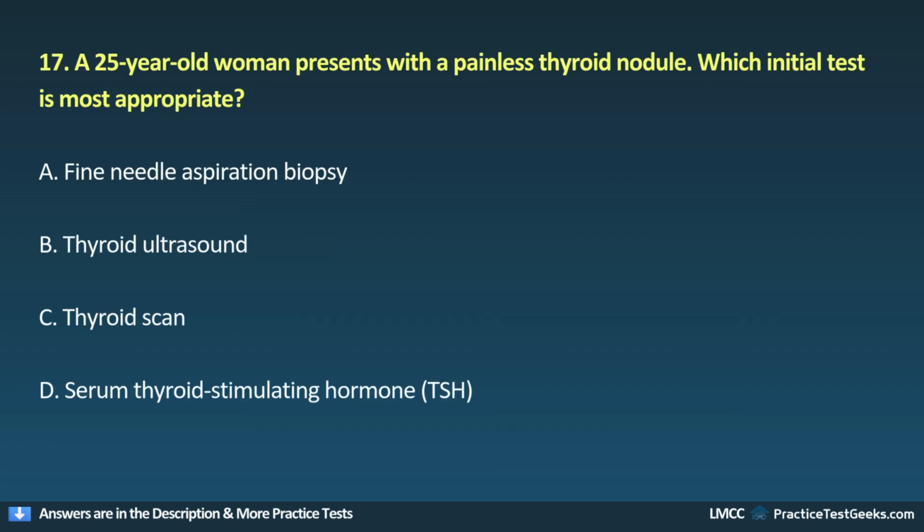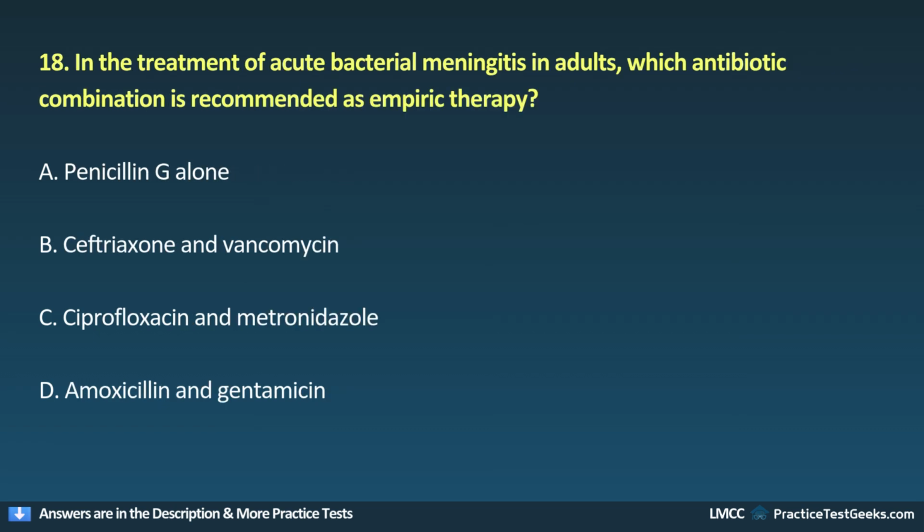17. A 25-year-old woman presents with a painless thyroid nodule. Which initial test is most appropriate? A. Fine needle aspiration biopsy. B. Thyroid ultrasound. C. Thyroid scan. D. Serum thyroid stimulating hormone, TSH.